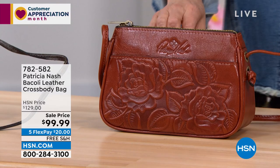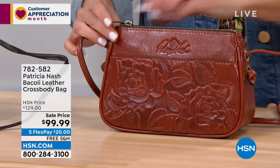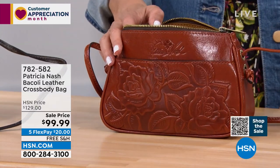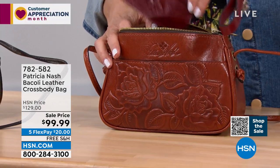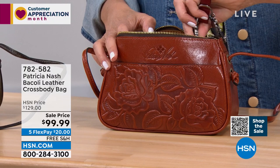This is that beautiful tan. So I know a lot of you are shopping the tan. I'm just going to open this up again and show you that if you are picking up on this wallet that's coming up, that's on sale, see how perfectly that fits inside.